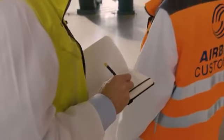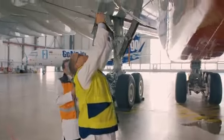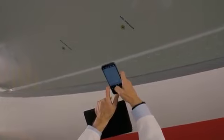Armin Java is looking for mistakes, and of course, the customer is always right. His objections are written down in detail and must all be resolved within a matter of days. Here, markings are missing.